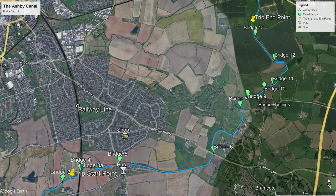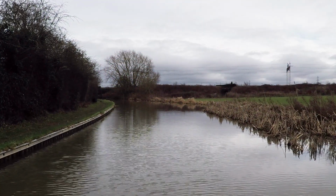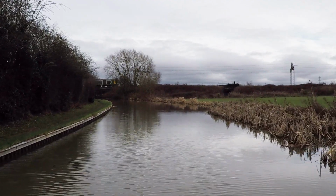We start at the yellow marker at the bottom left of the map, and the trip finishes at the yellow marker at the top right of the map. Don't be fooled by all the houses you can see. This canal is actually really quite isolated and very rural throughout. However, the trip end point there is very close to the town of Hinckley. Unfortunately, it's another very grey day for boating.